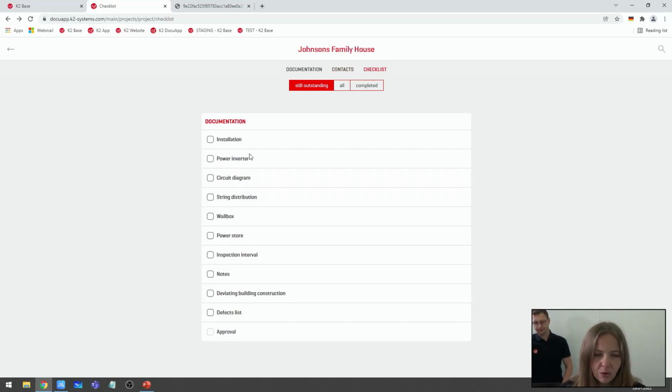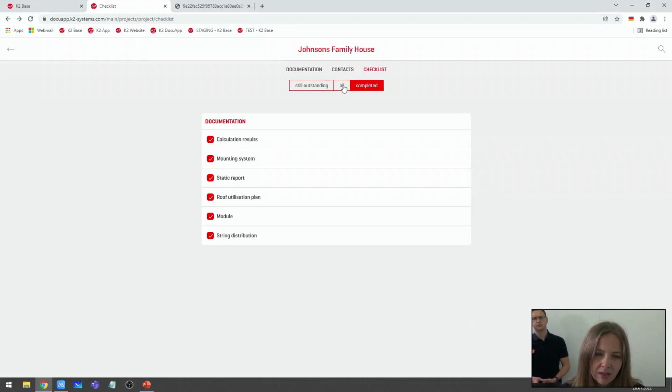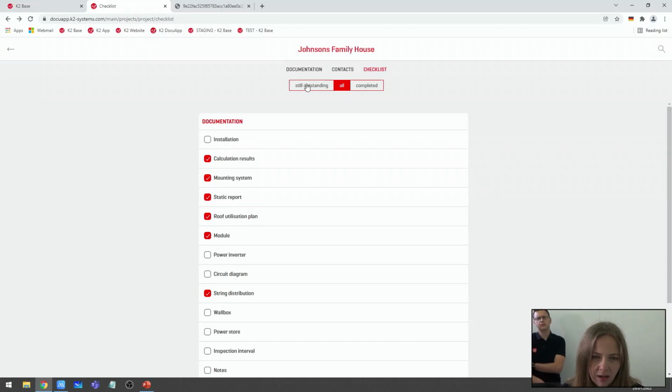And it shows you what tasks I have to do, or what tasks are open, and then you can check the task, and then it's not visible anymore. You can see completed tasks here. You can see all tasks, open tasks and completed tasks under all, and you can see the outstanding tasks here.